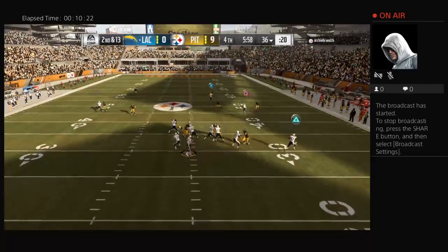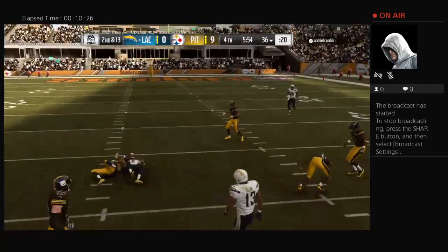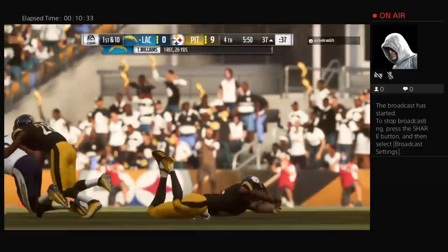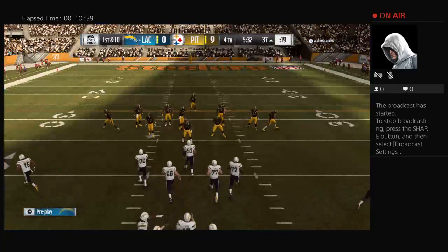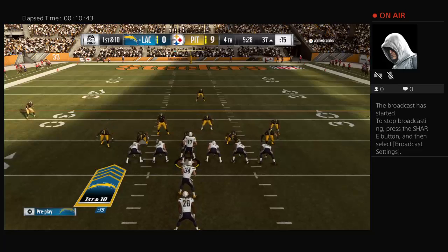Looking to throw on second down. Rivers. Over the middle, he's got Tyrell Williams. And he's taken down, but not before he gets this into enemy territory across the 40. A good pickup there, 26 yards. Operating out of Steeler territory now. Here's 1st and 10 at the 37-yard line.